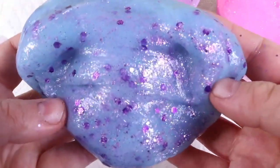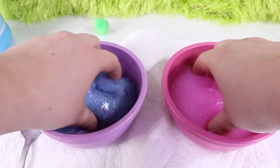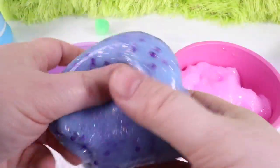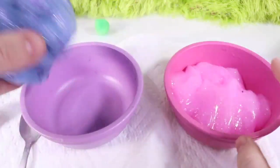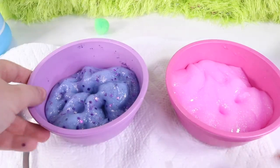One, two, three. This camera doesn't get the glow, but it definitely is glowing. I should have used a different camera. This one doesn't really show the glow. But check this out. We got to be creative today. We made two Trolls-inspired slimes. Poppy's is so soft and fluffy. And then Branch's just has all these sequins and is really fun to look at. Which slime do you guys prefer? Poppy's soft and fluffy or Branch's awesome glow in the dark?